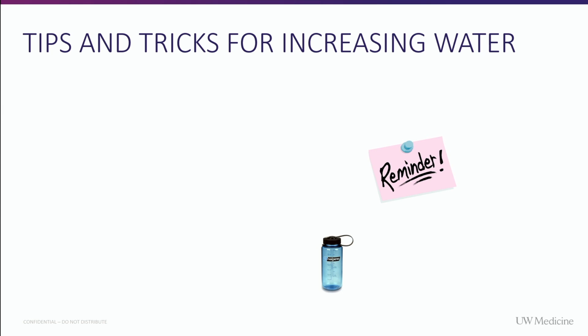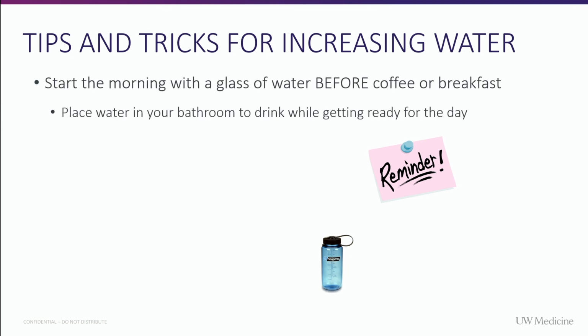So all that sounds good, but implementing it is another thing. So, tips and tricks for increasing water intake. Start the morning with a glass of water before your coffee or before your breakfast. Some people make a deal with themselves that they cannot have their coffee until they drink a glass of water, or they cannot refill their coffee until they have a glass of water. Sometimes it's helpful to place a glass of water in your bathroom, wherever you're getting ready for work, as a reminder to start drinking. If you start first thing in the day, it usually tends to kickstart that thirst mechanism and makes it easier to stay on top of it.